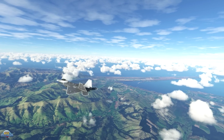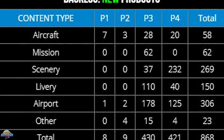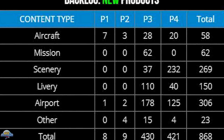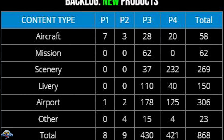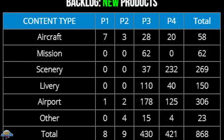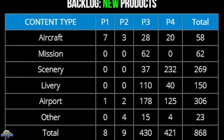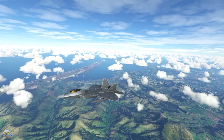Moving on to this week's marketplace backlog, we have a total of 868 products that are on backlog, which is 2 more than last week. The aircraft backlog has increased from 52 to 58 from last week, and we've seen 6 more aircraft move to the priority 1 section. This doesn't mean the backlog process is not working, but most likely means there's more third-party developers submitting their products to the marketplace since the introduction of Sim Update 12 and WASM.